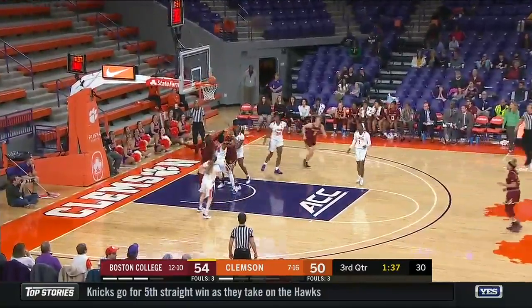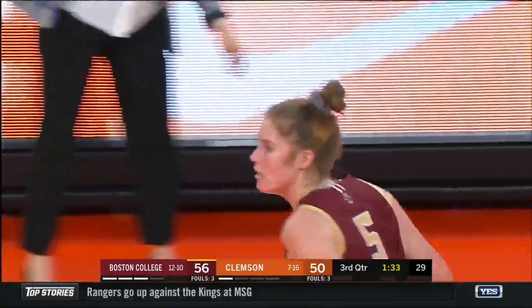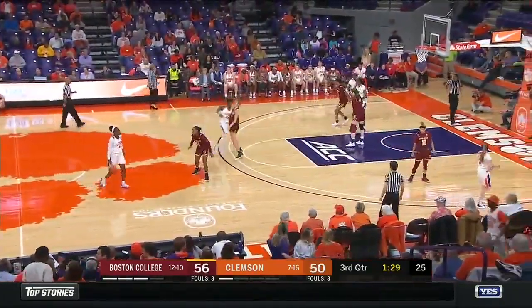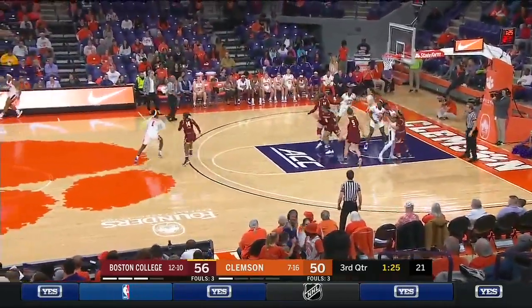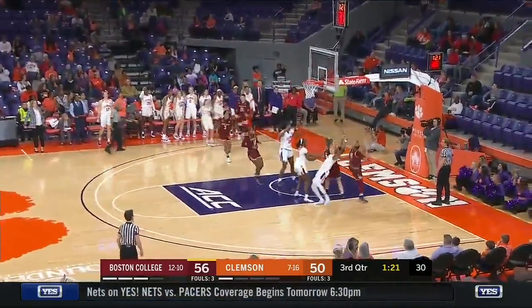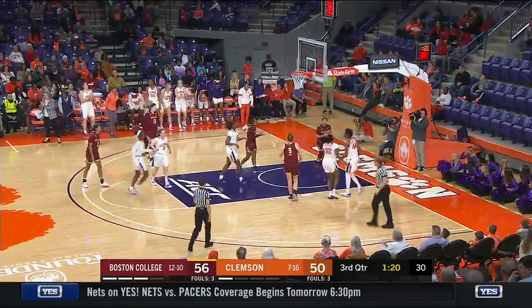Gerard feeding inside, and the rattle and roll for Georgia Pinot, the senior from Australia. Big basket for the Eagles. So a big part of the defensive effort is taking Emma Guy away, and they have done that here in the third quarter. She had 20 at the half. Spray from deep. Emma Guy has only 2 points here in the third quarter.